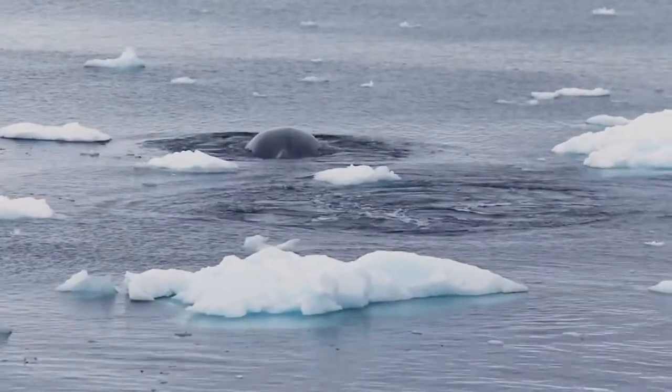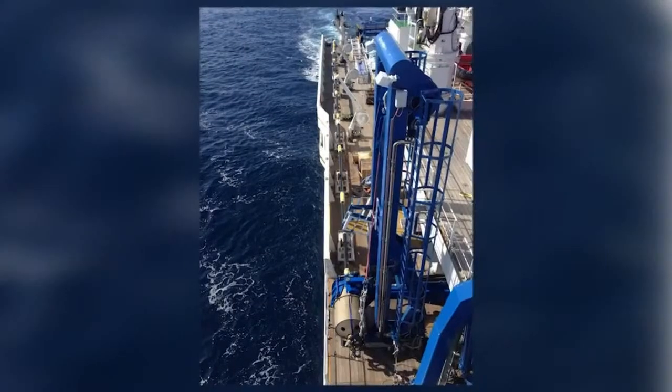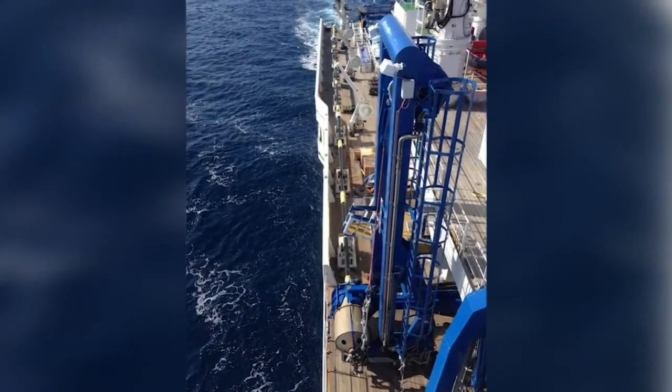My colleagues who are geologists are going to use deep water coring devices. That's a big tube that goes down to the bottom of the sea and will sink into the mud and collect a sample of that mud in order.